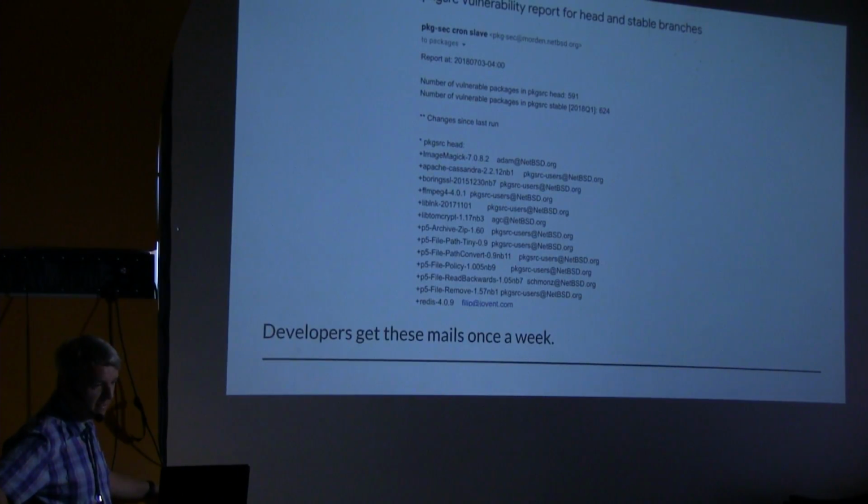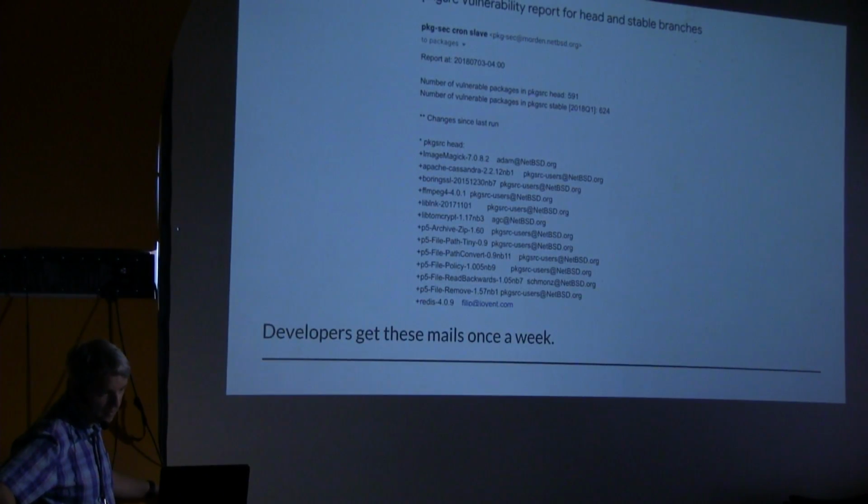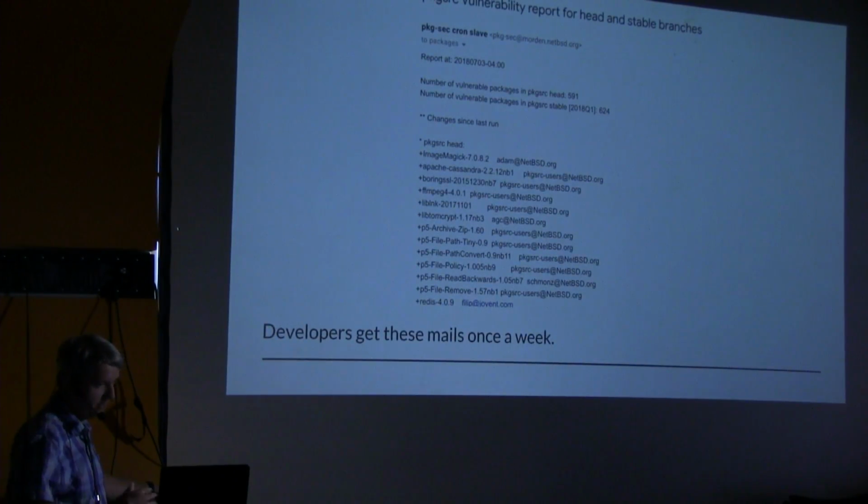So it says number of vulnerable packages in package source: 591. We've heard that number before, and then it gives you a diff of what happened between the week before and this week. And personally, I find it very hard to use because the diff is not sorted by package name, but rather sorted by first character, which is either plus or minus. So that's bad.